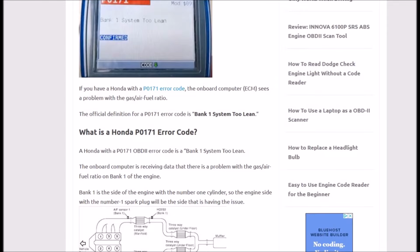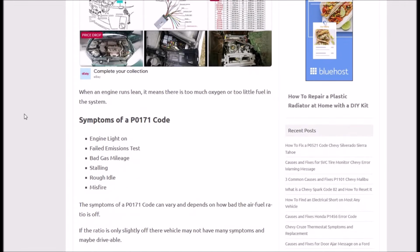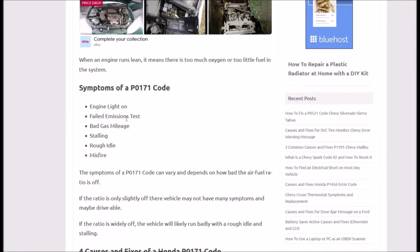Well, it basically means that the onboard computer is seeing a problem with the air fuel ratio mixture on Bank 1 of the engine. And Bank 1 of the engine will always be on the side with the number one cylinder. So if you have a V6 or V8, just find the number one cylinder. If it's a 4-cylinder, then it'll just be one bank, so it won't matter. But if you have a V6 or V8, it will matter. And I'm gonna put links down below for everything I'm looking at here.